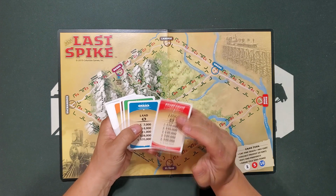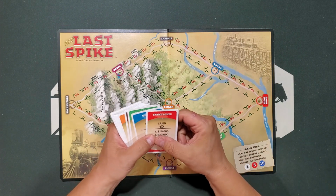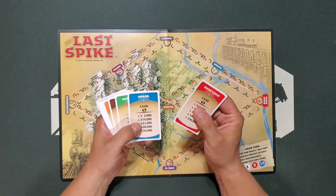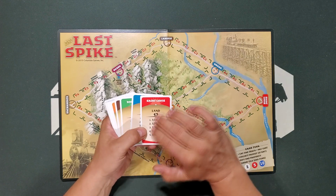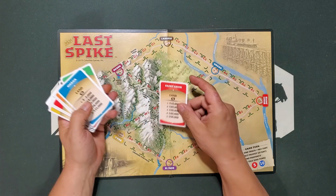They're fairly thin, but that's actually desirable. Thinner cards will tend to chip less and wear better, as long as they're a certain thickness and a certain glossiness. And these slide across each other completely fine.